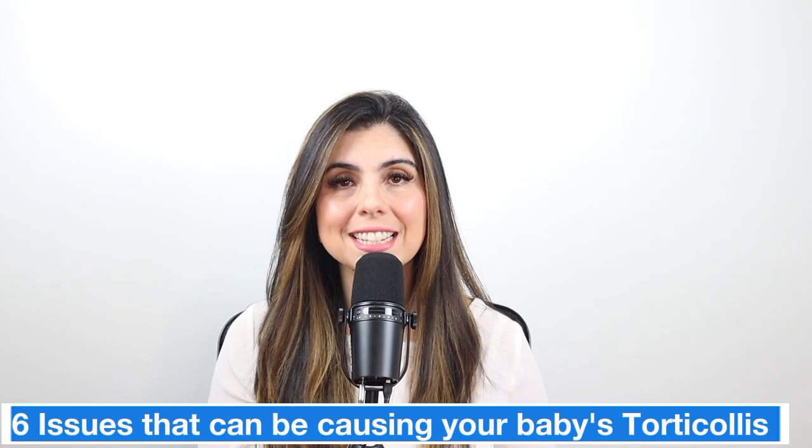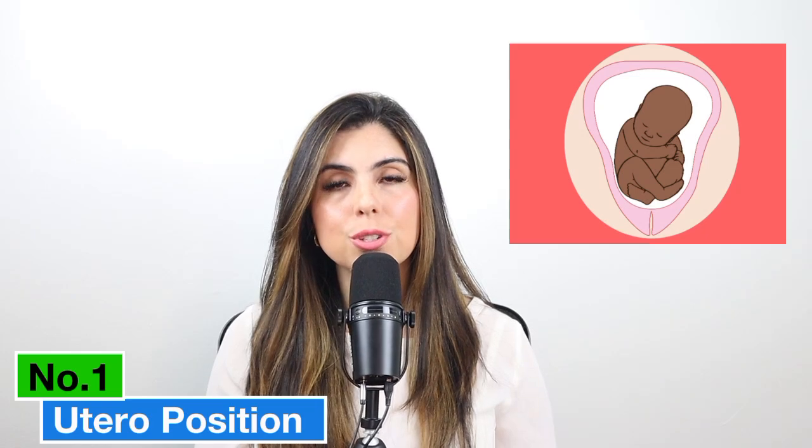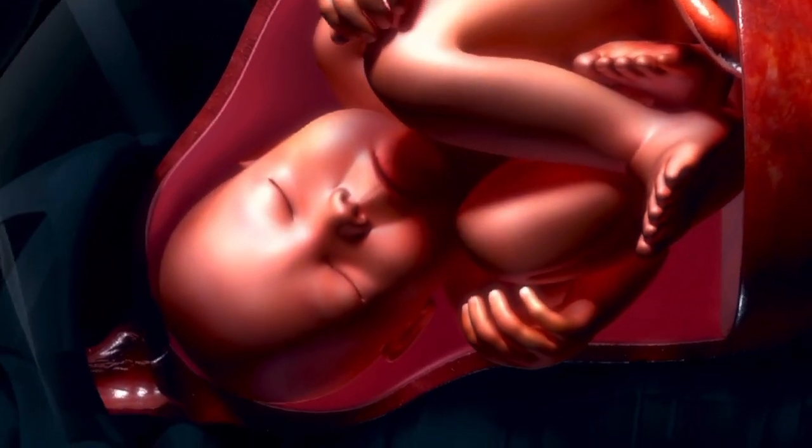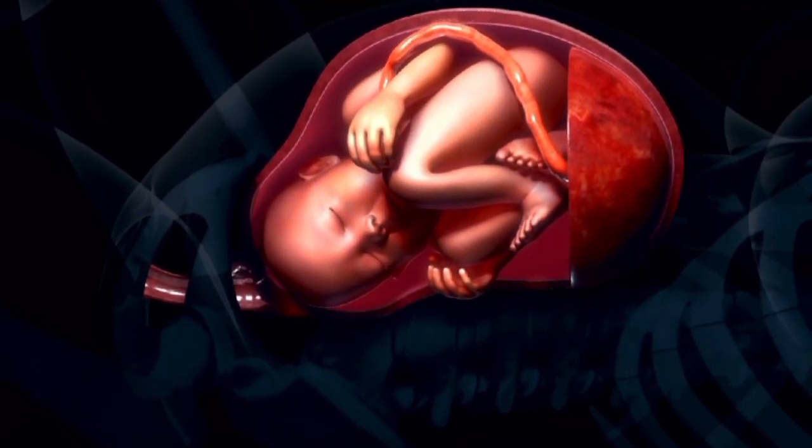So now let's talk about the 6 different things that can potentially be causing the torticollis in your baby. Number 1, and this is obviously very well known, is in utero position. So when you have a baby that is either breech, or a very big baby in a very small uterus, or you have a really small uterus as it is, or sometimes the baby ends up positioning themselves and maintaining themselves in one particular position where they start getting tightness in the muscle in utero when you're pregnant. So basically, when the baby is breech, obviously they're at higher chances of having hip dysplasia.